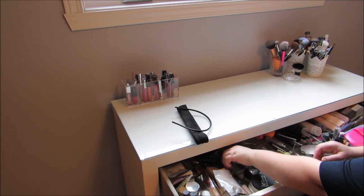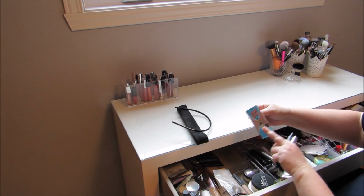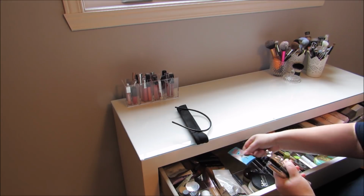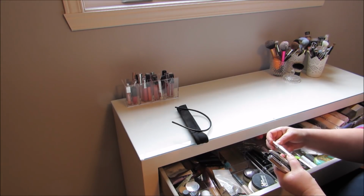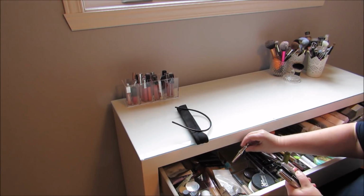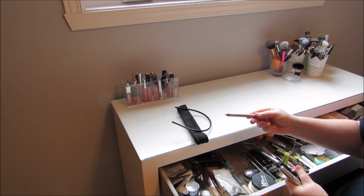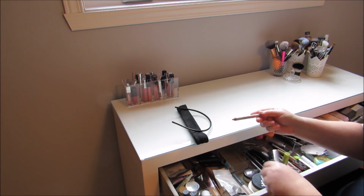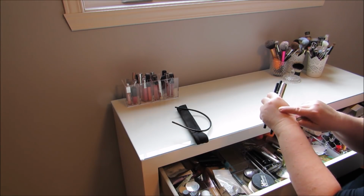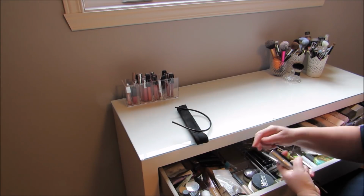And then I'll just reach back in here. Here I have a sample of the Benefit Gimme Brow. I'm saving this for whenever I go traveling. It's, I believe, their clear brow gel. This is their Ready Set Brow. I believe that was a deluxe sample from Sephora as well. This is something I bought a while ago. It's their Benefit High Brow Glow, and it's just a highlighting pencil. I don't know if you can see that there. I use that under my eyebrows to highlight.